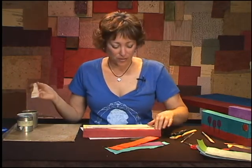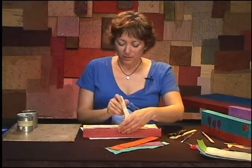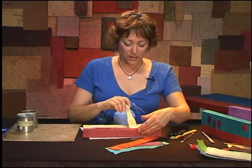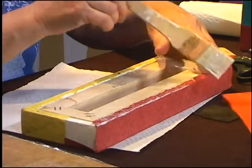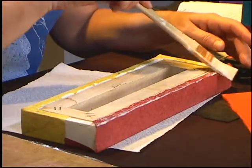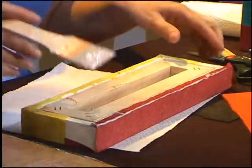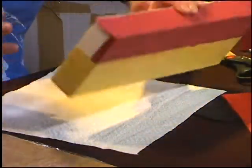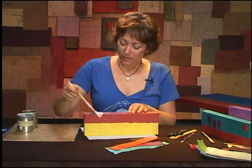And then I'm going to need some more glue. It's kind of popping up already, so probably didn't have enough glue. I'm going to just put some glue down on the canvas here, and hopefully that'll make it stay. And then I'm going to put some on top, and that will help as well. It'll absorb right through the paper and it'll help it stick. So that worked pretty good. I'm just going to put a little bit more glue on this part.